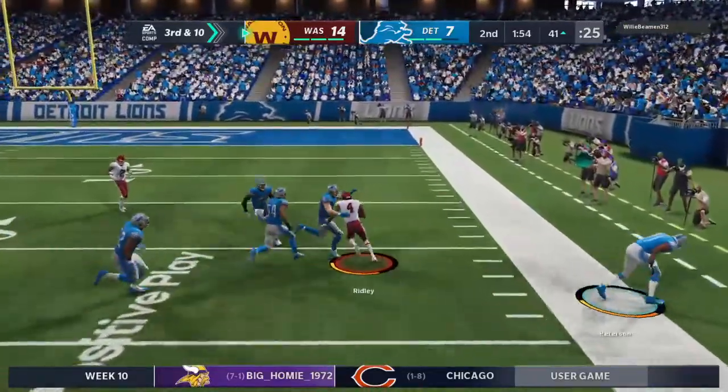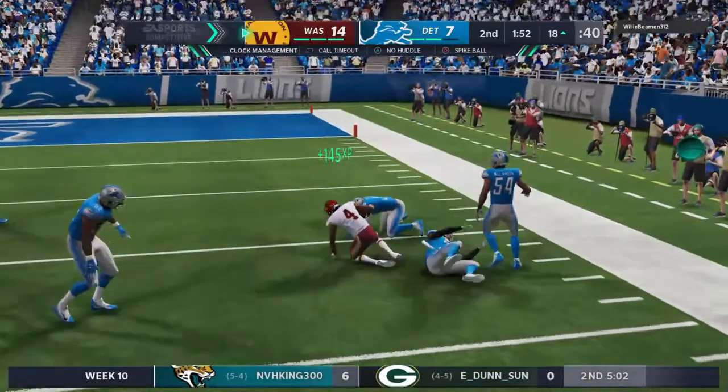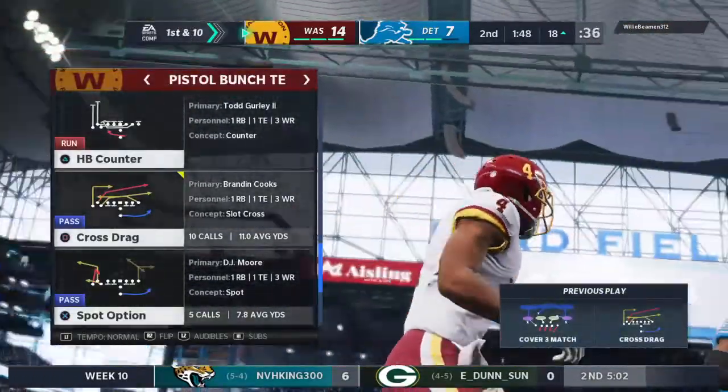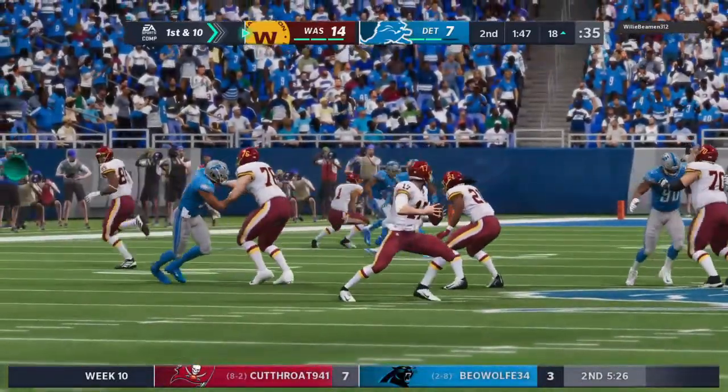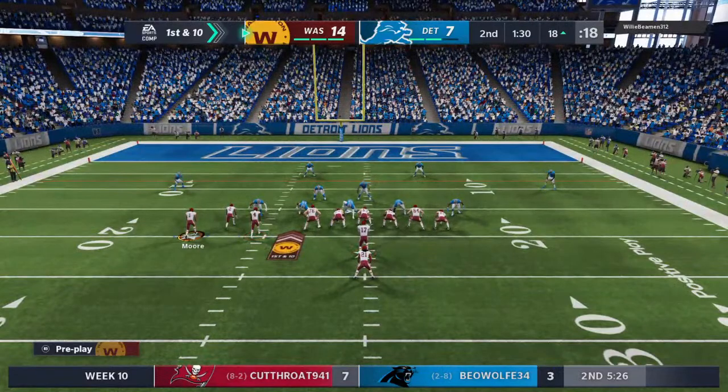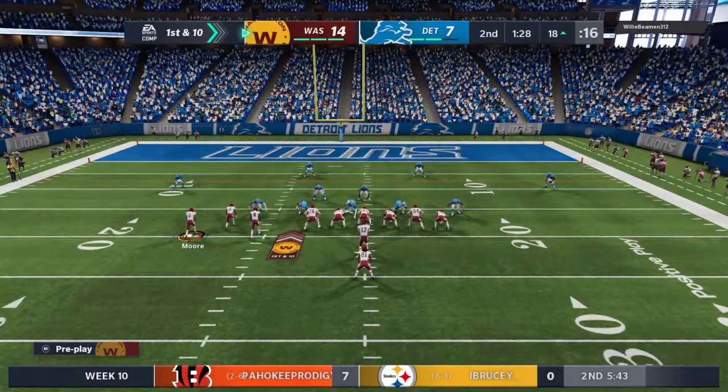Man open, that's Calvin Ridley. And they'll wind up getting this one all the way down inside the 20. That's a 3rd down conversion of 24 yards there. Nice play. First down. So from inside the 20, here's 1st and 10 at the 18.